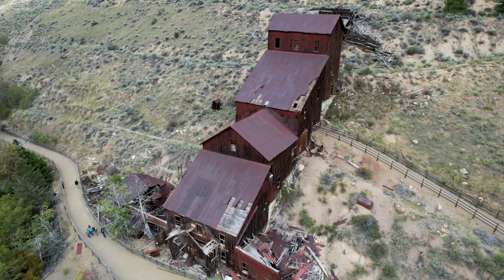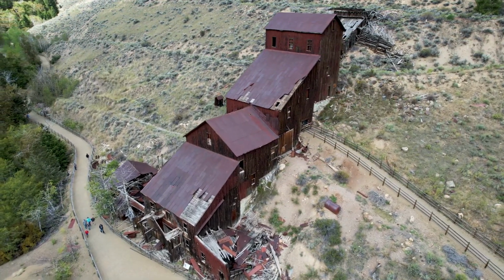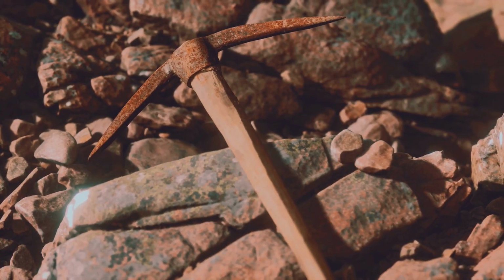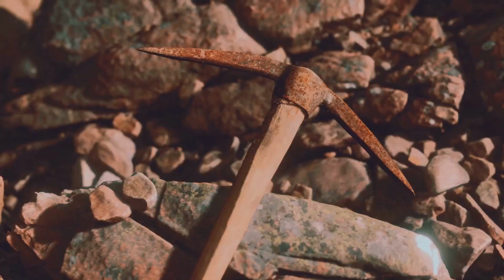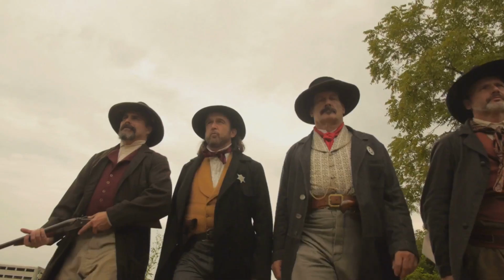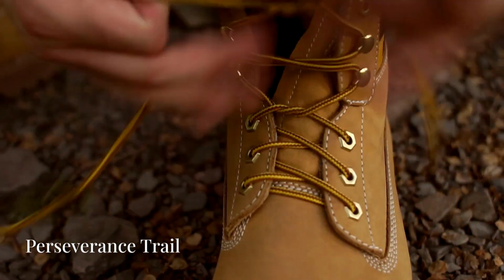Now, let's step back in time and explore Juneau's gold rush history at the Last Chance Mining Museum. This place is a tribute to the brave and sometimes crazy miners who risked it all for a chance to strike it rich. You can tour an actual mine, pan for gold, and maybe find some, and learn all about the tools and techniques used during the gold rush era. It's like taking a trip back to the Wild West, but with much better scenery.